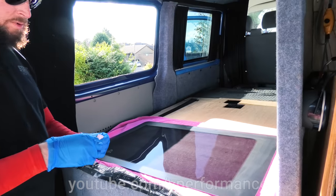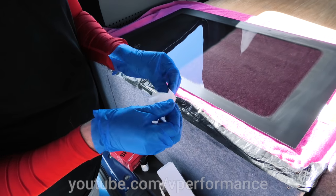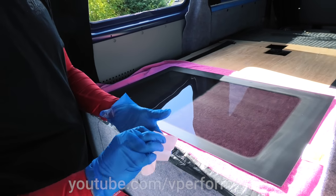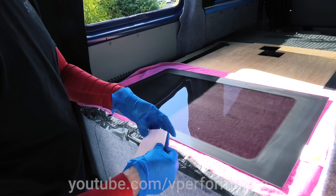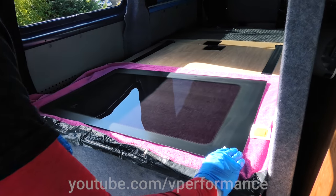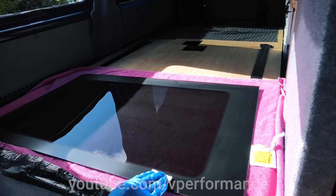Right, I've got my wipe. It's just a tissue. Nothing special. Wipe on. So I'll keep it folded up. Now I've been told do not get this on the glass because it can cause staining.